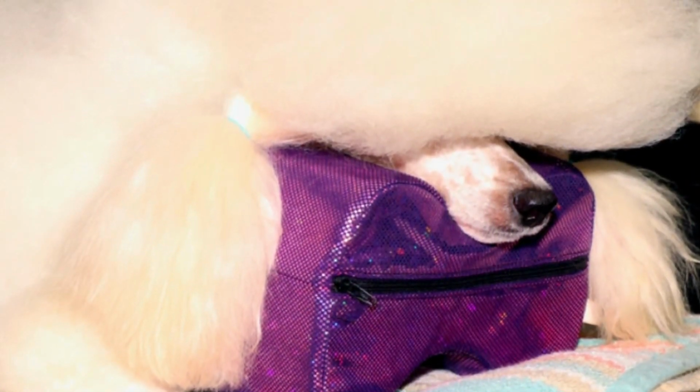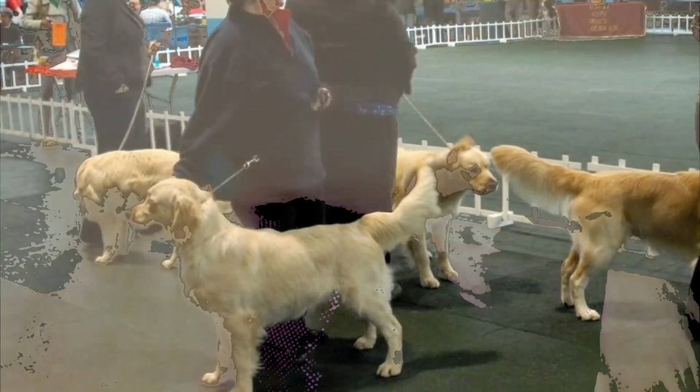Number 9. Since these dogs are basically celebrities, they never show up inconspicuously. Dog entourages are very much a thing and can consist of up to 12 people, each responsible for something different. Groomers, handlers, and owners all play a specific role. It can be exhausting.